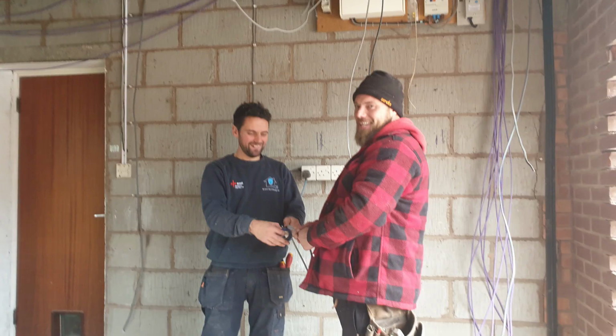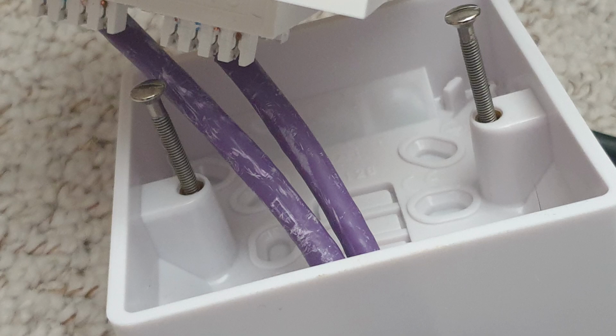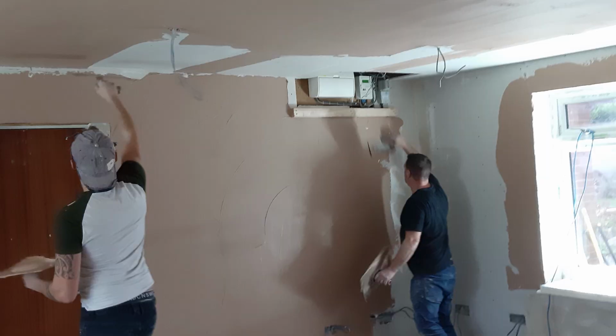What was the mad panic before the plaster went on the wall? Putting the network cables in. Oh yeah, sorry. Well, I wouldn't remember that because George did all the work, but he had to get all of the network cables in really quickly so that the plaster could go on.